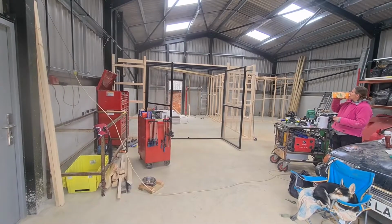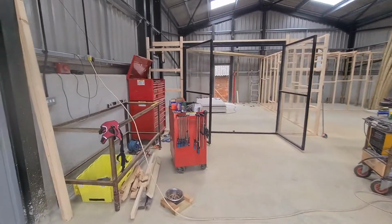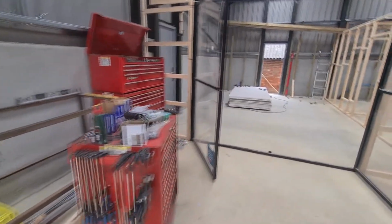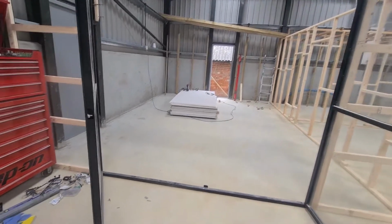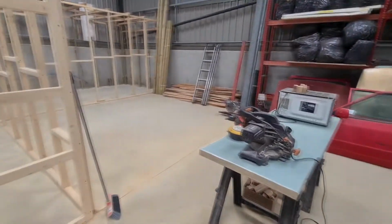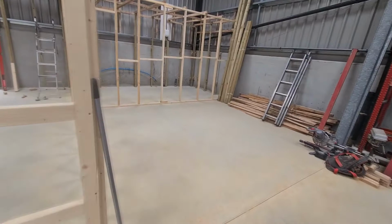Well, it's lunchtime the next day, and as you can see, I've had a bit of a tidy up. So, got the toolbox sorted out, got the clamps away, moved stuff around. Michelle's been sort of cracking on, getting them battens on the wall. And then I've just tidied up, swept everything, moved all the panels over here out the way. Yeah, just genuinely tidied it up. It just took a while because everything was just everywhere.